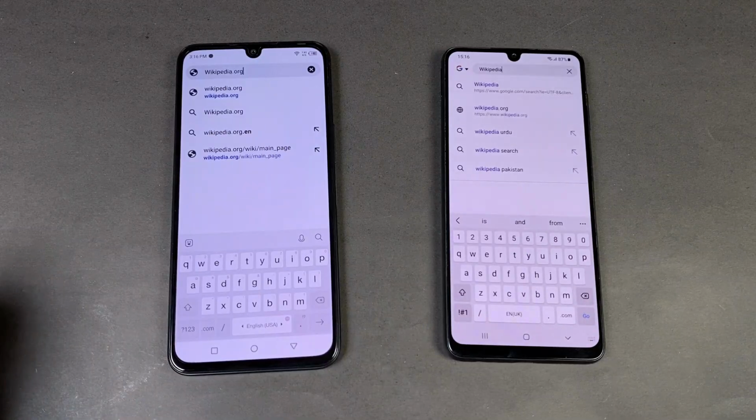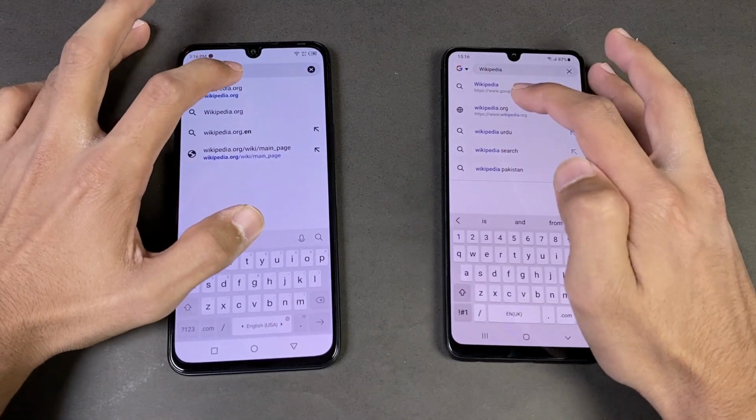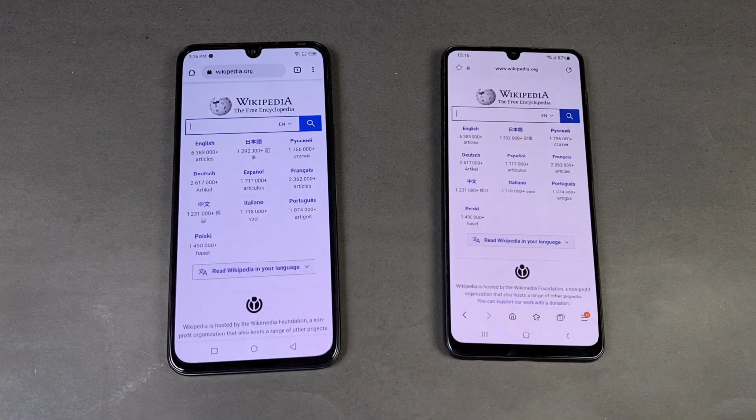Again, we have an ultra wide on the Samsung, which is not really available on the Infinix. Okay guys, now let's see internet browser speed. I am using the default Samsung internet browser on the Samsung versus Google Chrome on the Infinix. Now let's open Wikipedia.org at the same time. A little bit faster on the Infinix Note 11.